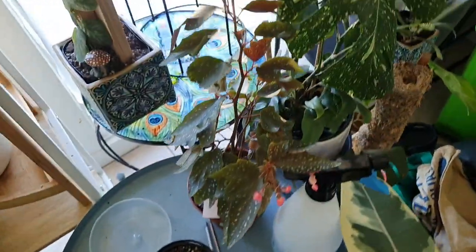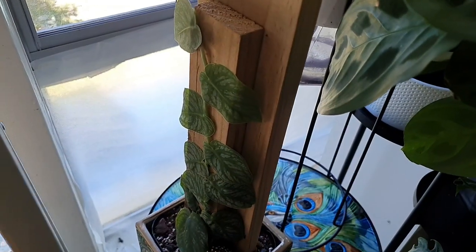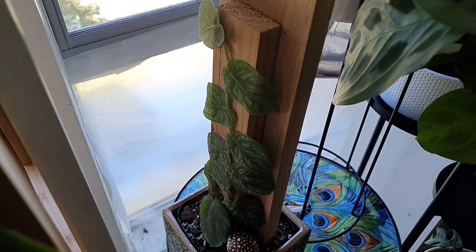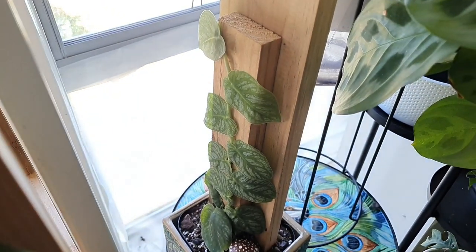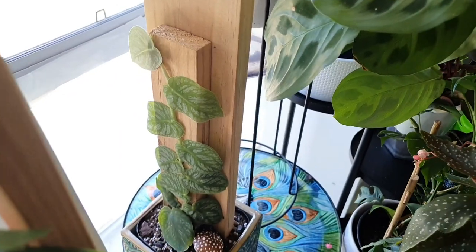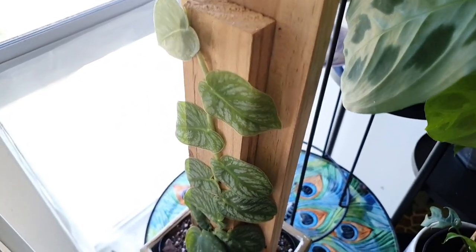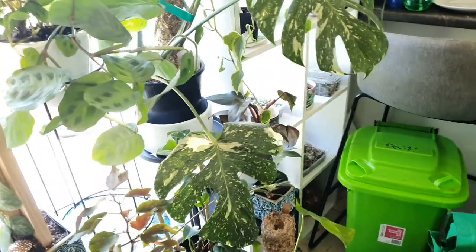And then it was also right next to my Monstera dubia, which is one of my precious babies. So that's now got me very concerned that my dubia is going to be infested, so I'm going to have to spray that down as well. That's really super annoying. And it was right next to just literally everything else, and really not that far from my brand new baby.